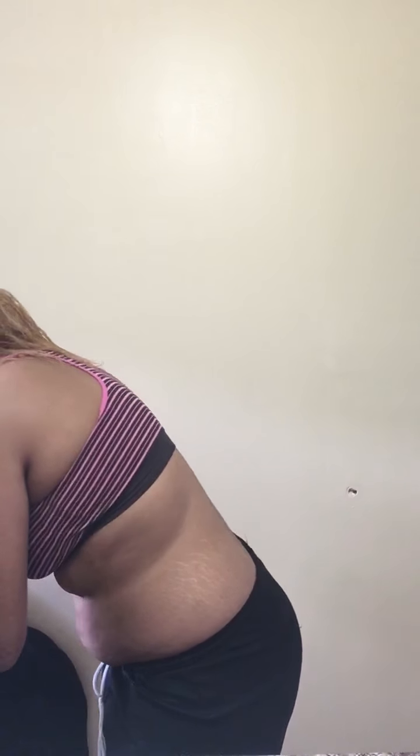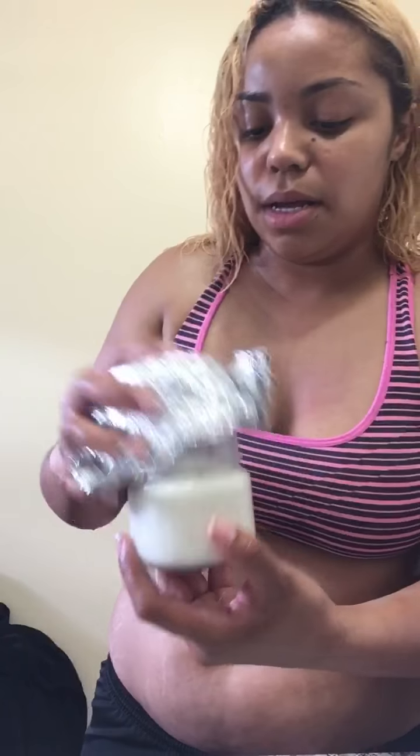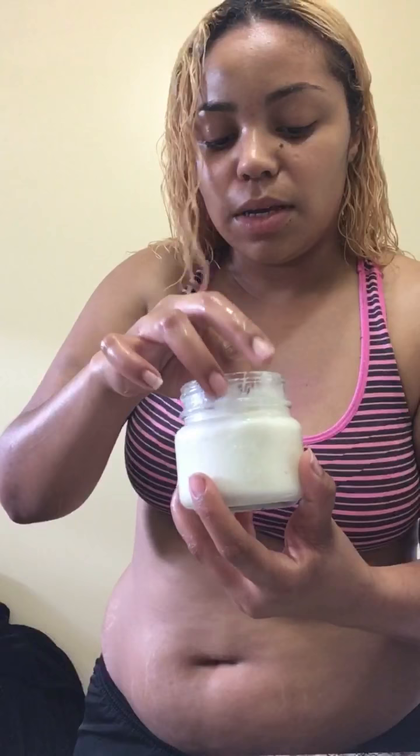Once again, that is my deep conditioner. It's all natural. This is it here. I gotta get some lids for my jar. But you guys should definitely purchase this. This is like Miracle Grow.